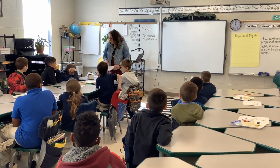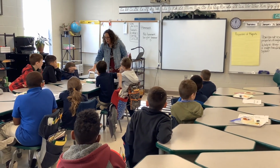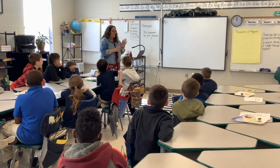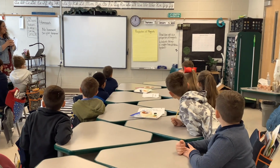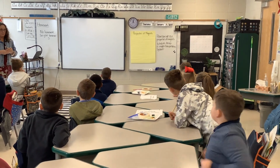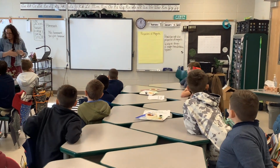Before we begin that, we need to think about our question that we're going to try to answer today, and I wrote it on the board. How can we use properties of magnets to help us design a maglev transportation system? That's what we're going to be trying to figure out today.